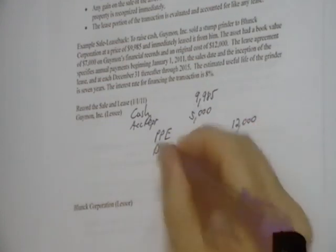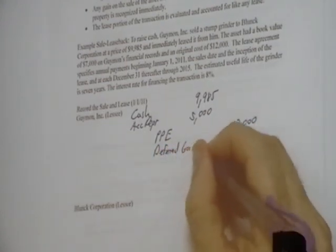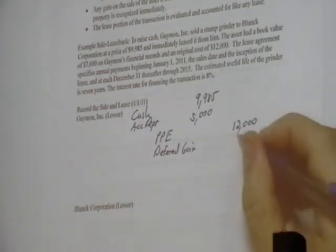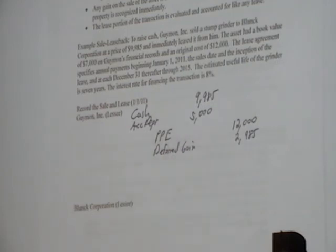And then we're going to have either a gain or a loss on this sale, because the value of this asset is different than what our book value is. In this case, we have a gain. Can we record a gain right now? No. So instead, we have a liability called a deferred gain. Kind of like an unearned revenue, sort of. And it's going to be the difference, which is going to be $2,985. All right, so this is our sale.